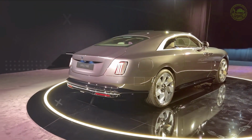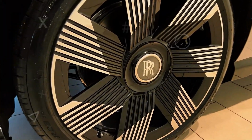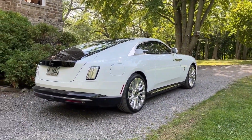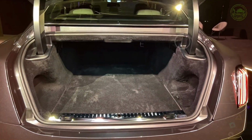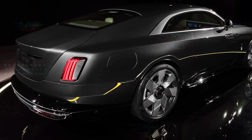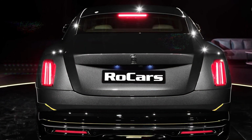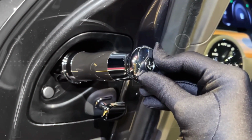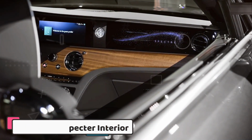The wheels are 22 inches in diameter, and they have a unique design that incorporates the RR logo. The rear of the car is equally impressive, with a large and curved window, a spoiler that extends automatically at high speeds, and a pair of LED taillights that form a thin line across the trunk. The trunk also has a chrome strip that bears the name of the car and a hidden charging port that pops out when needed. The interior of the Spectre is where the magic really happens.